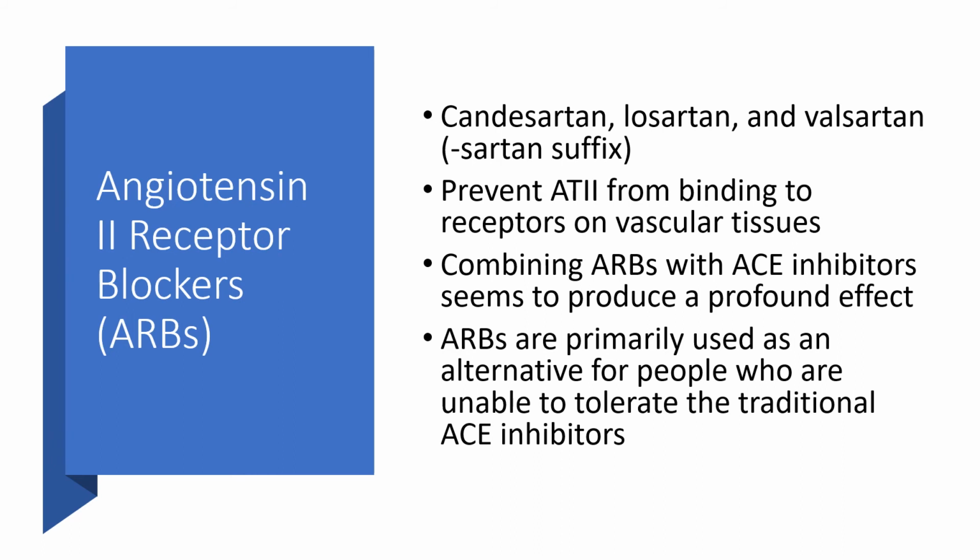And these drugs are usually used in combination with ACE inhibitors to produce a very profound effect in congestive heart failure. They're usually used as an alternative for people who are unable to tolerate the traditional ACE inhibitors. So they may be used with some alternative ACE inhibitor, or they may be used with some type of diuretic. The profound effect that I mentioned by combining these two is very controversial, as some papers are actually saying that when they're used in combination, it's actually increasing the stress on the heart. And a lot of patients really don't tolerate the combination very well.